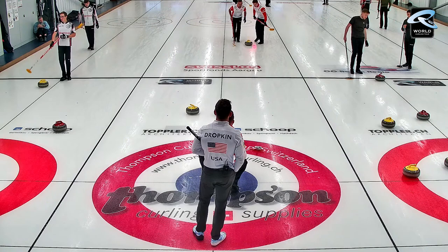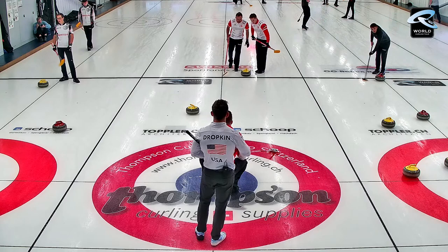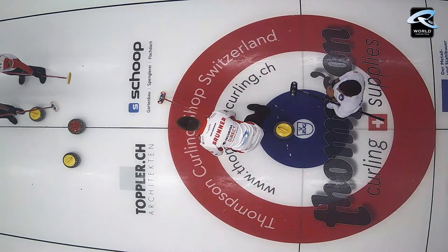Skip is asking what the weight will be and if they want 12 foot. Still possible. Sit. So there's no switch of options. No plan B.